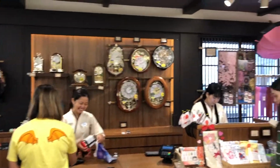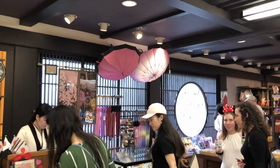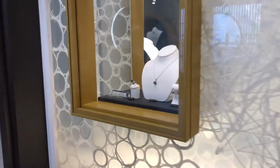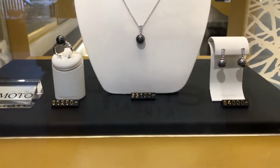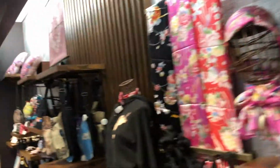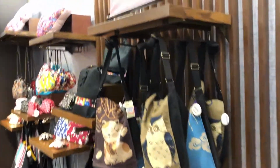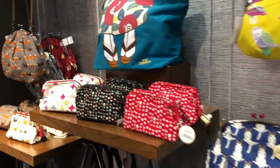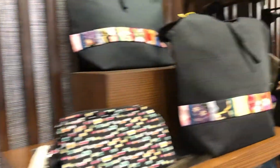I mean, over here we got all these clocks and we got umbrellas and little kitschy items here. We have a very expensive jewelry store over there where you can get multi-$1,000 items. Just the stuff here is $3,000, $4,000, $5,000, and then in the back there's stuff that's over 10 grand. So if you need some high quality Japanese jewelry, you can do it there. And once again, it's more and more lifestyle merchandise. You got bags, and you got purses and pouches and everything you can ever imagine.